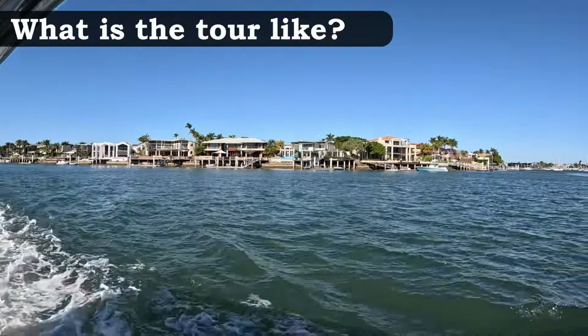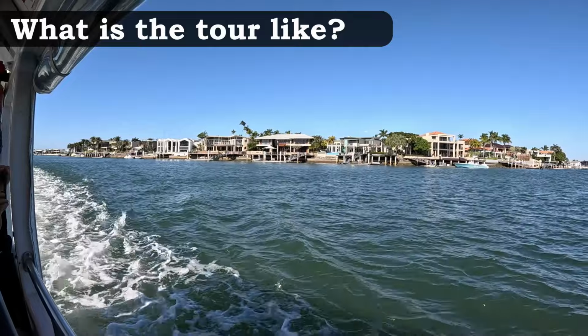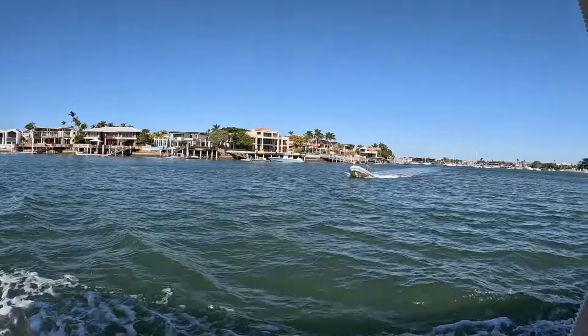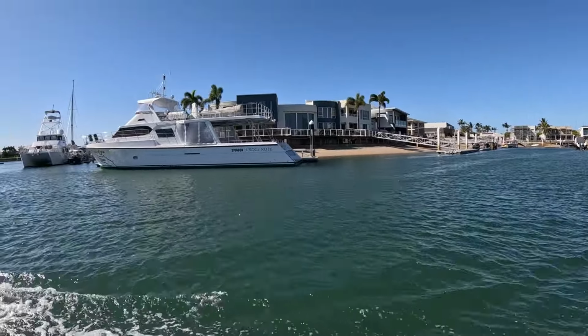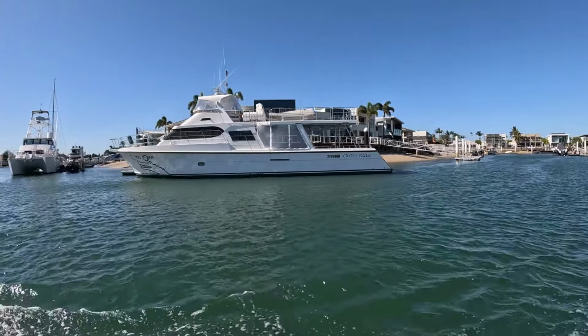So what was it like? Honestly, there isn't much you can see in 1 hour, but the guide's local knowledge and commentary make up for it. Between housing prices, Dreamtime stories, interesting facts, jokes, and seeing the crocodile hunter Steve Irwin's Croc One boat, the whole experience is well worth checking out.